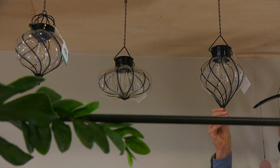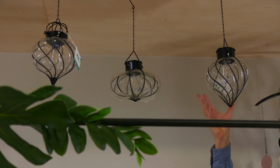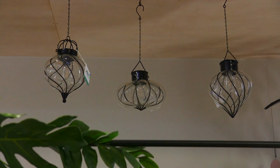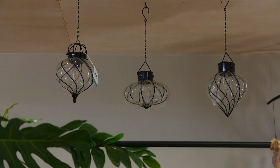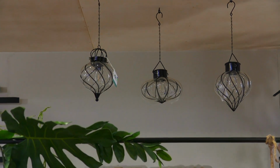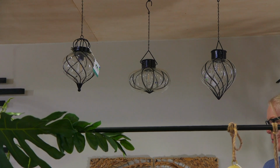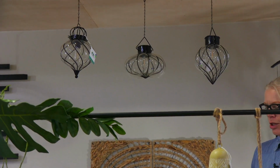And this I love as well. I love the different shapes, the glass and metal mixed. I just think it's got that unique, almost kind of a Moroccan feel to it. That's what I was thinking. Right. Yep. So again, it's just a much more modern, contemporary look.